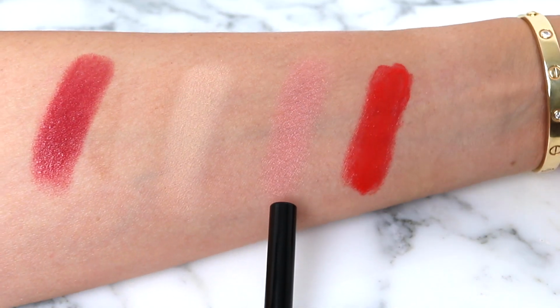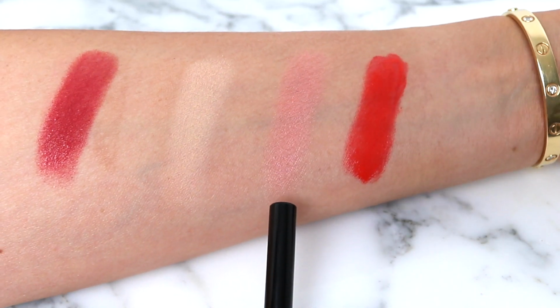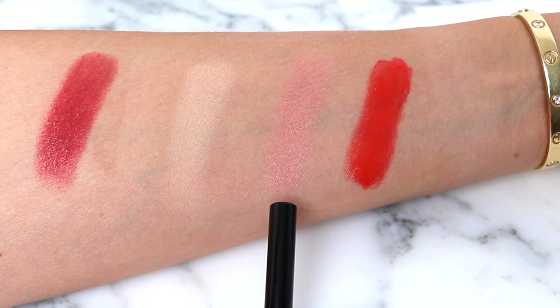Then they also sent over the Flower Power Cheek shade. It is cooler, like a pink on me. It's definitely lighter than it looks here. And it does have a luminescent finish. So if you want to see this, make sure to head over to my dedicated video. It works well under blush for me. And it also works well as a topper, but as a blush alone, I probably wouldn't wear it alone. I would pair it with something else.